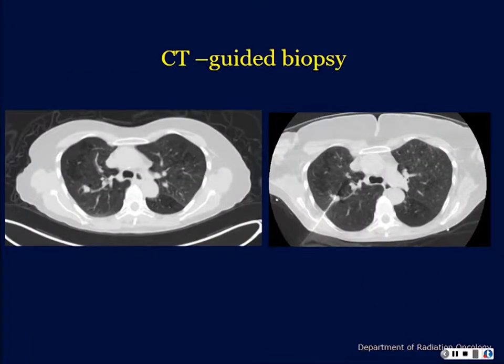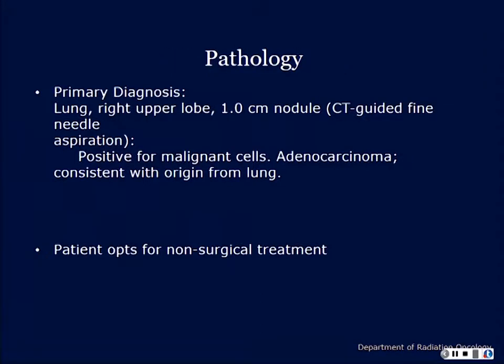Of course, the patient got a CT-guided biopsy, and IR puts in the needle. The pathology showed adenocarcinoma considered from origin from the lung. The tumor is 1.0 centimeter, and then the patient doesn't want surgery. Still, Dr. Matisse can correct me, the standard of care is still surgery for this peripherally located early stage lung cancer. And if you don't treat, the survival is less than a year.